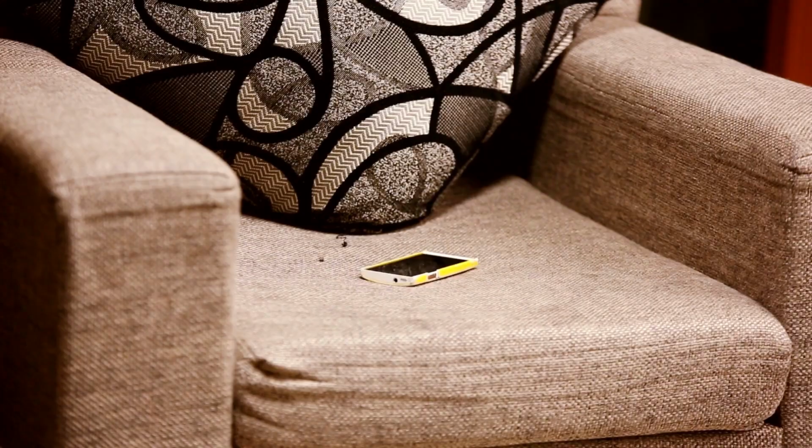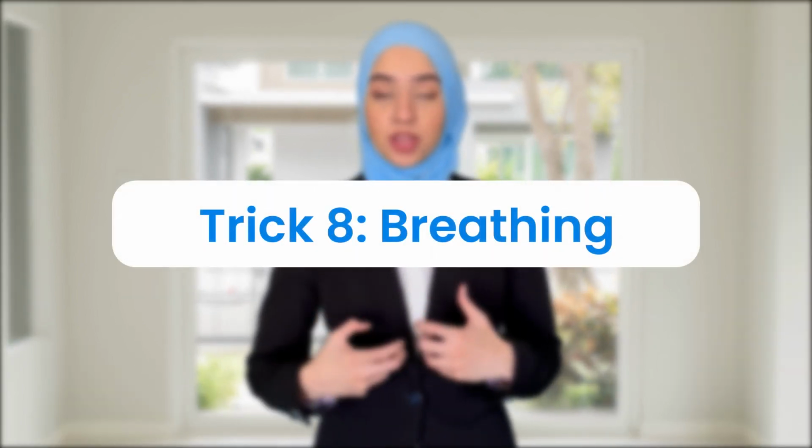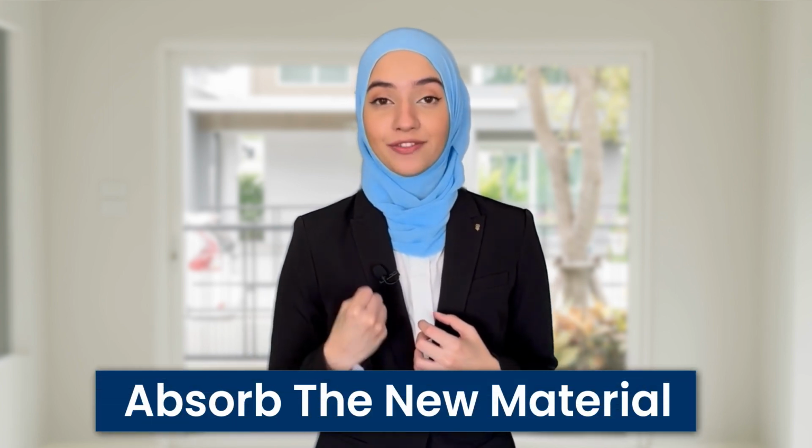And so when you're doing something and you want to remember new information, then you should put your phone far away from you, because this will help you focus and use your cognitive abilities to their best. Our 8th memory trick is to use breathing exercises for 5 minutes before you start studying or before you start to learn new information. This will put you in the right brain waves and will put you in the right state of mind to absorb the new material efficiently.